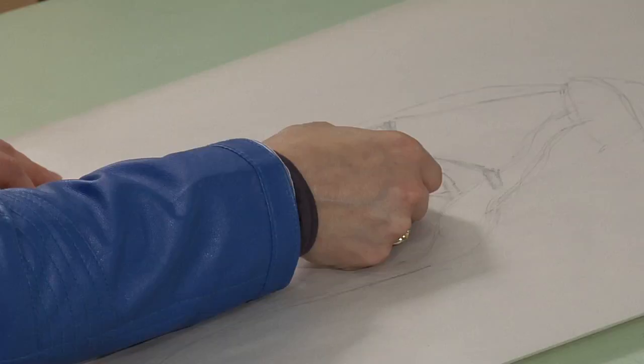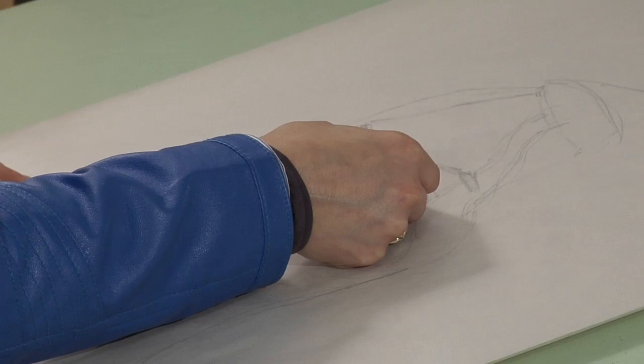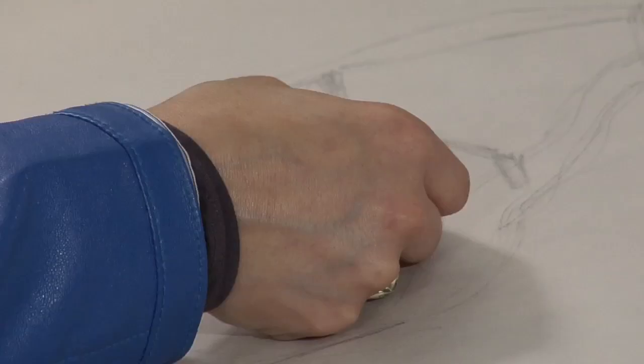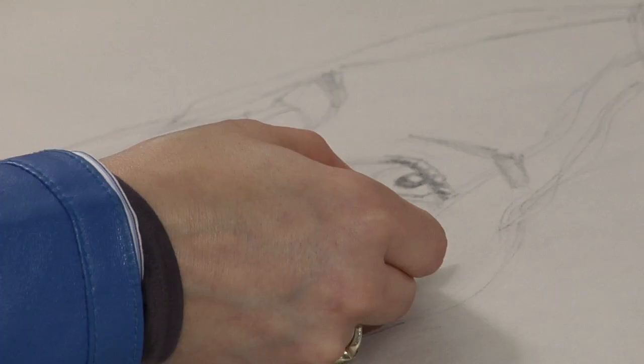I'm going to move in and do what is probably the most interesting thing on the average human face, and that is eyes. Now, the detail of eyes is fairly important because when you draw, you want to put detail where you want your audience to look. And as I said, in most cases, it's the human eye that attracts the most attention. And so it's worth taking the time to put some detail into that area.